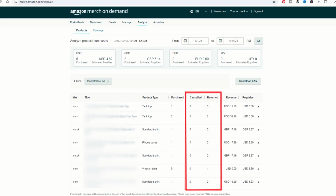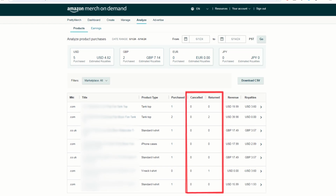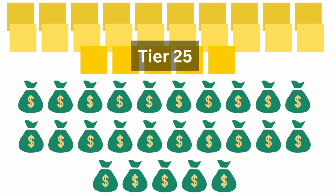Sometimes you get cancellations or returns, and they seem to be more common on Amazon Merch than other print-on-demand sites I've used, but I have yet to figure out how much they affect tiering up. Either way, you might have to wait quite a while before tiering up after you've made enough sales, because at least for the first few tiers, it's a manual process.